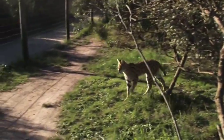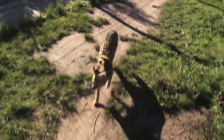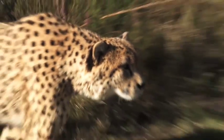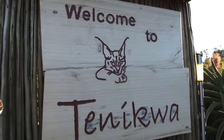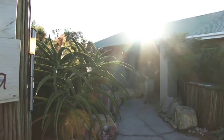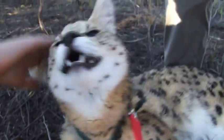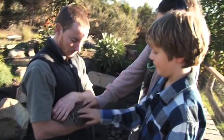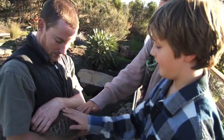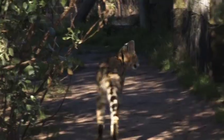While yesterday was for the birds and the monkeys, today we want to get a closer look at some of Africa's more infamous animals, big cats. Tenikwa Wildlife Awareness and Rehabilitation Centre offers visitors the chance to observe Africa's wild cats at close range and discover some lesser-known species. This center opened in 2003, offering safe refuge and medical attention to injured or abandoned animals, with the aim of releasing them back into the wild.